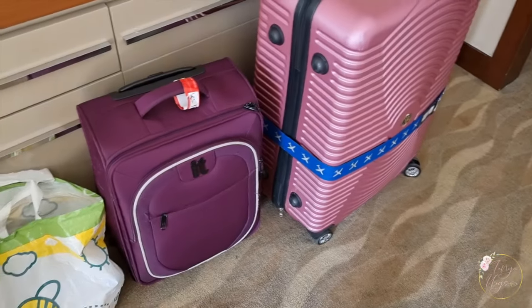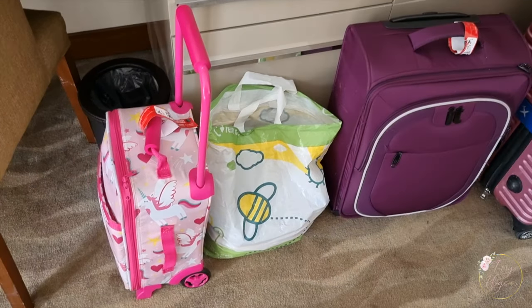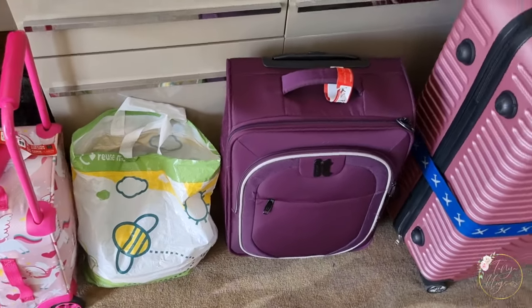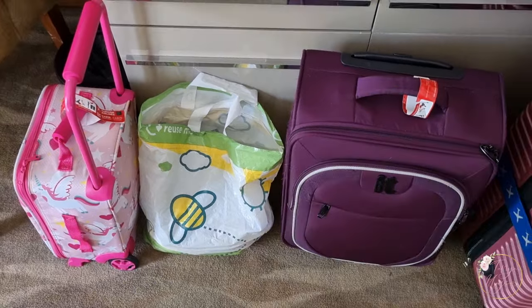And that's our hand luggage. And then we have, oh, we have the Asda bag again. Yay. And then Amira's little cute trolley. Don't know why we had the Asda bag again, but we didn't carry it this time. This has got all my toiletries, so this was in my luggage.